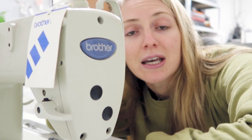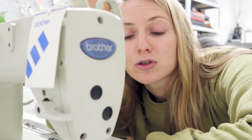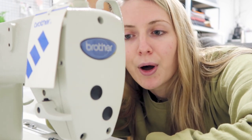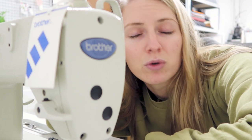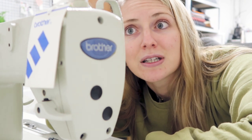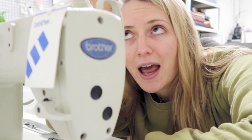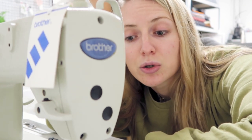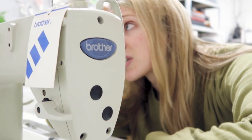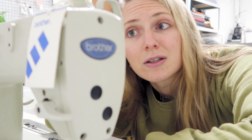I got her in my final year at uni, so she's a few years old. But she serves me so well. She still goes like a trooper. I really should get her serviced, but she does everything I want her to and more. Well, not more, she just does straight stitches, but she really does make garments look that little bit more professional. And she can take layers of fabric, any fabric you throw at her. She's got the power to crunch through those layers of material. And I just really, really love her. If you could fall in love with an inanimate object, this would be the one for me.